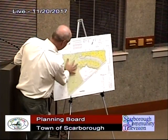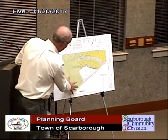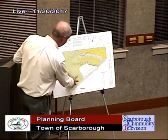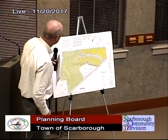What we tried to do was maintain a large, contiguous open space down in this area here, especially along Tucker Brook. As you can see, we have a great distance from Tucker Brook, which has a variety of areas besides the upland as well as the wetlands associated with it.